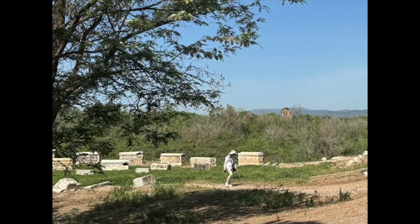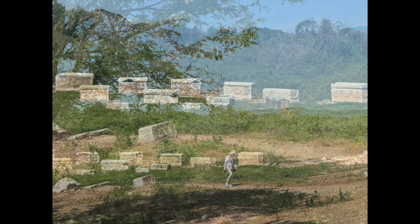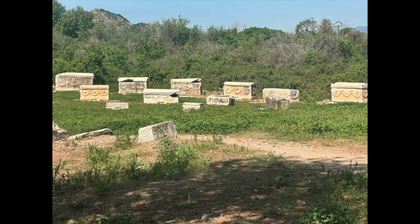We're now getting ready to leave the ancient city, and on our way out I noticed a group of sarcophagi that were sitting on the edge of the roadway that we were walking on. And I mentioned to the tour guide it's another one of those souvenir shops that they want you to buy everything as you leave the place. He didn't get the joke.